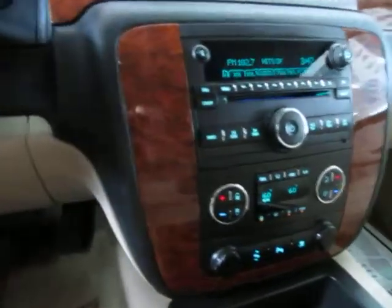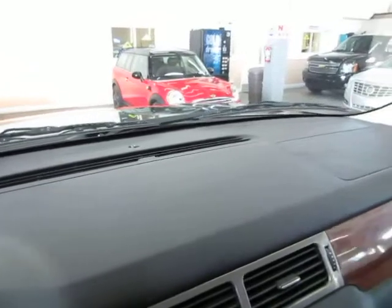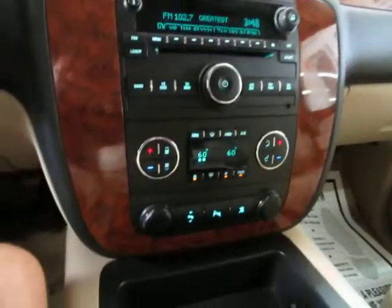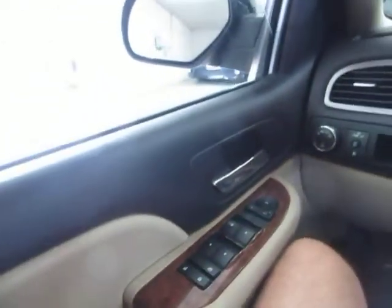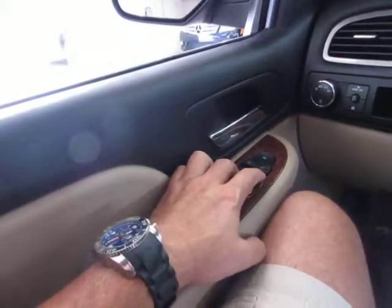Okay, let's go ahead and pan over the dashboard now so you can see it's in great shape. And in the meantime, let me remind you that we're located at 3200 Northwest 37th Street, Miami, Florida. 33142 is your zip code. Open Monday through Friday from 9 a.m. to 6 p.m., Saturdays 9 to 5, and always closed on Sundays. The front windows are one touch, meaning you don't have to hold the switch for it to go down, as you saw.